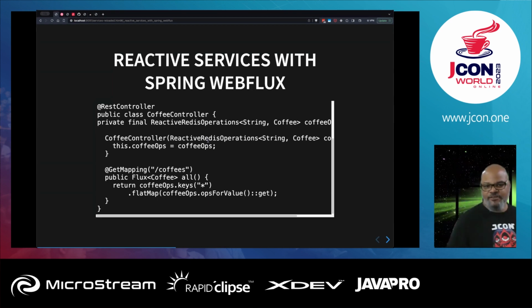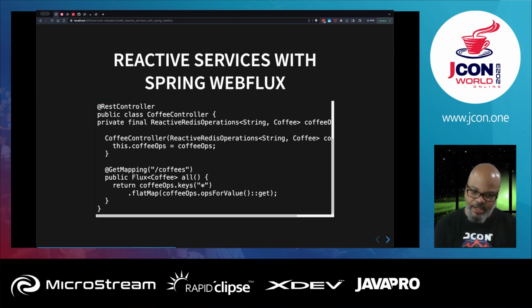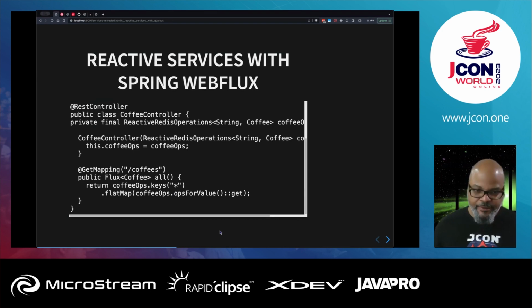So this is obviously a very simple example, but the main difference here is that we now have a different type we have to worry about, and we are definitely working with streams, which is really not a bad thing because streams are really powerful, right? So that's an example with Spring WebFlux.